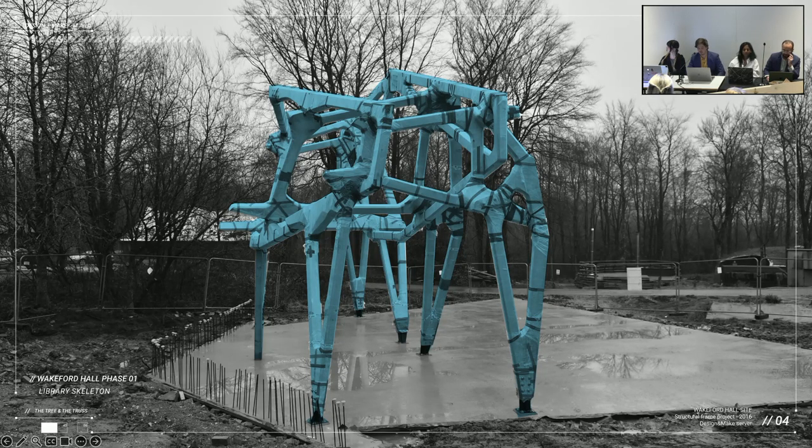The process for building Wakeford Hall has been long. In 2016, Design and Make students got the chance to design and build the first part of the proposed building structure. Their objective was to research and explore the manufacturing process of a glue-laminated mega structure that could hold very strong tension forces. And this skeleton marks the beginning of the physically built Wakeford Hall journey.